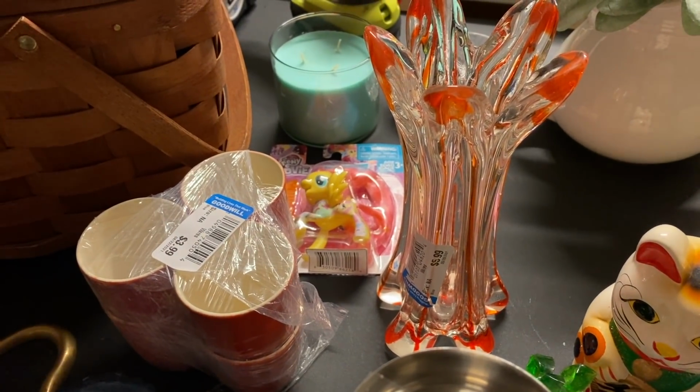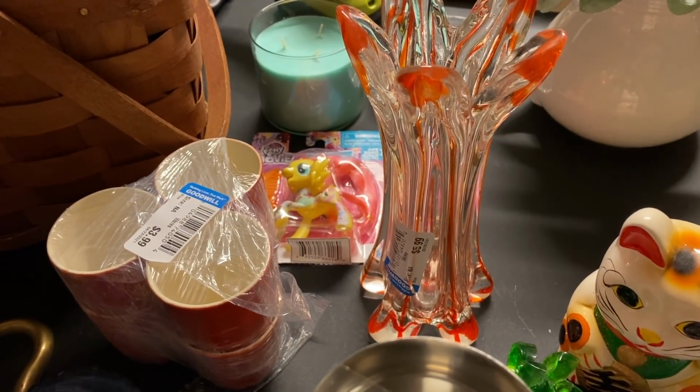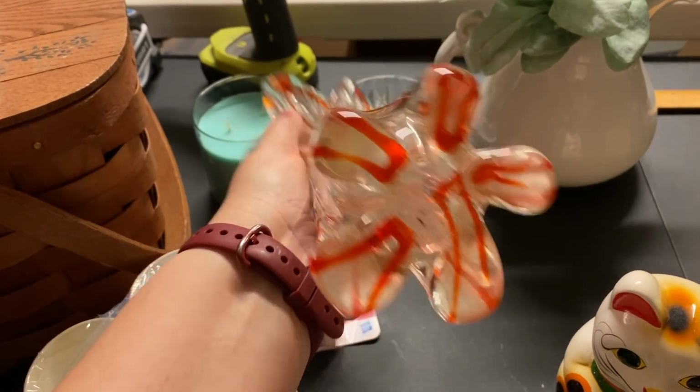Now, if that was pink or teal or something like that, you could probably list it a little bit higher because it's a more sought after color. But not everyone likes orange, though it does look red.